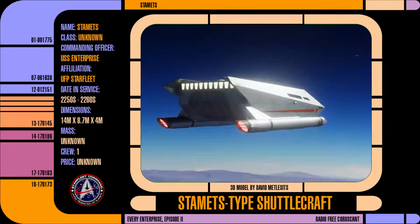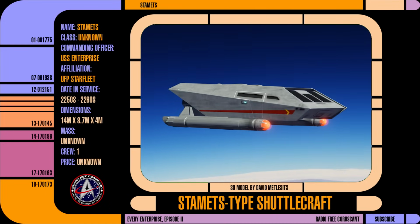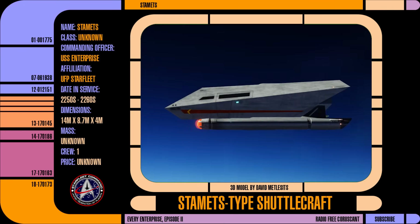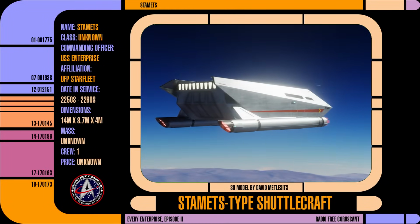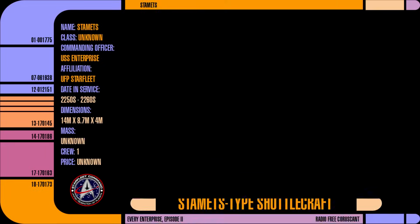It was crewed by a pilot and navigator, and could carry 6 to 8 passengers and some cargo. It, too, was fitted with a transporter, though this was primarily saved for emergencies. EV suits for the crew and passengers were stored aboard the shuttle for use in space or hostile environments. It was unarmed but equipped with a small tractor beam projector. Like the Class C, we don't know what its warp speed was, only that it was capable of warp flight.